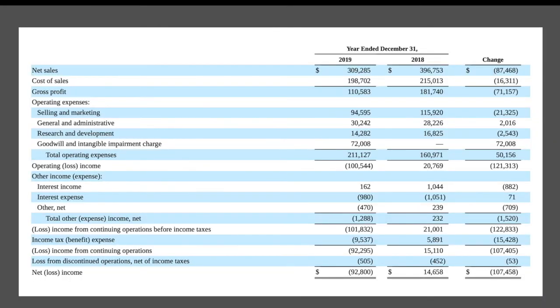And here to look at the numbers. So yeah, net sales all the way down $87 million. That asset impairment charge of $72 million, so that's really management screwing up. That's really inexcusable on the part of management. And we can see that net income now is at negative numbers, which is terrible.